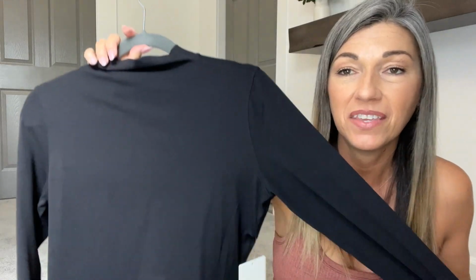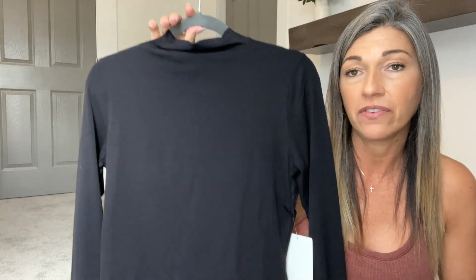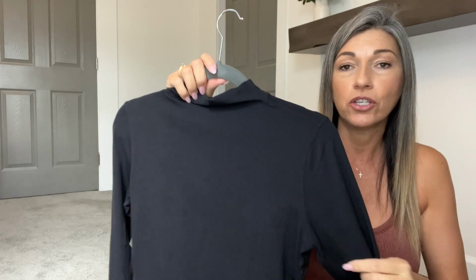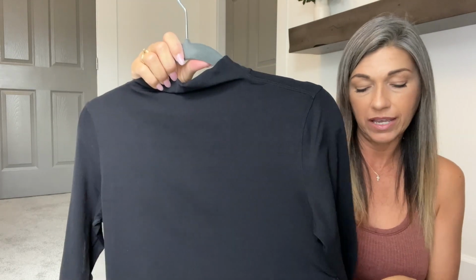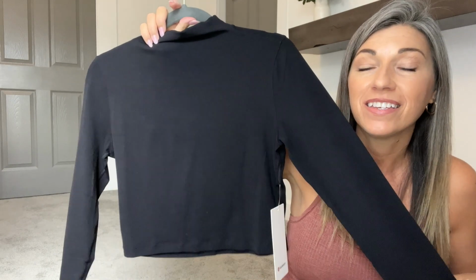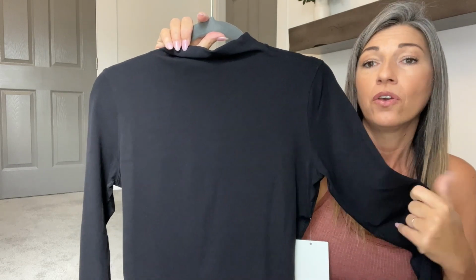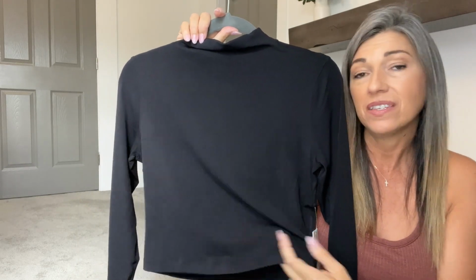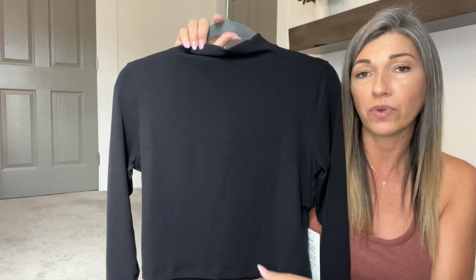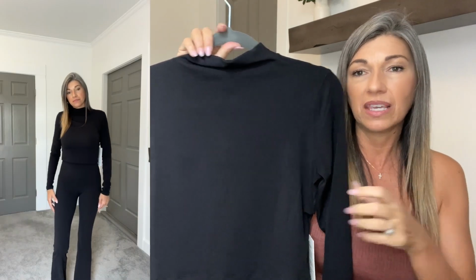Okay, so this next thing that I picked up is the Align mock neck long sleeve, and I absolutely love it. This is such a soft, I mean, it's the Align material. I assume that it's Nulu. It is Nulu. It is the softest but thinnest. It's really, really thin, really, really comfortable. I got this in a size 8. I could have done a 6, but I really like it in the 8 because there's just no need for it to be so skin tight.